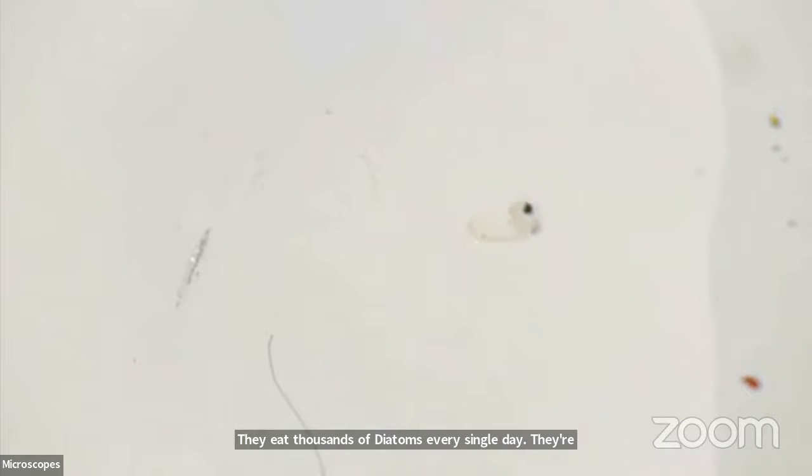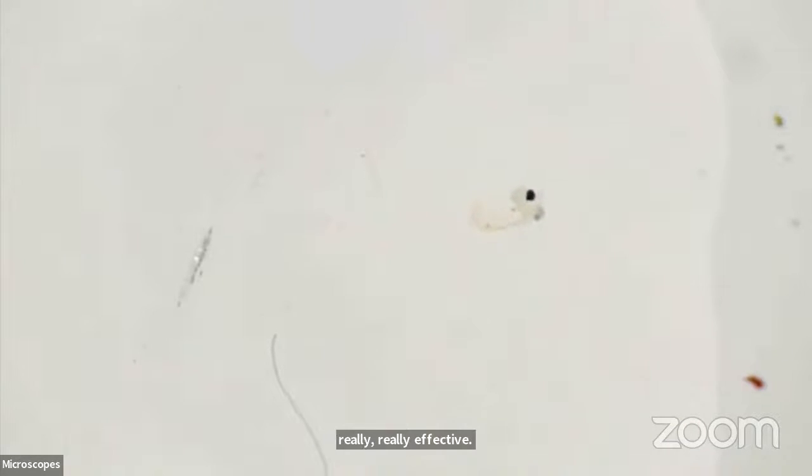So zooplankton, like this copepod, eat phytoplankton. They eat diatoms, and in fact, they're really, really hungry. They eat thousands of diatoms every single day. They're really, really effective diatom grazers. So they're kind of herbivores. They eat not plants, but they eat microscopic algae.